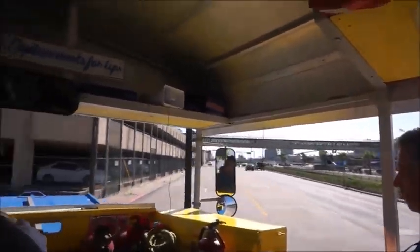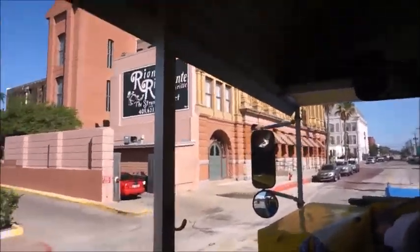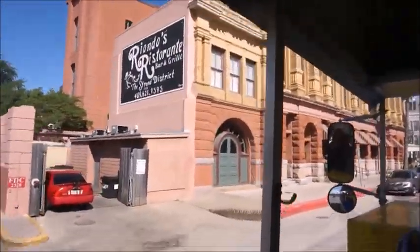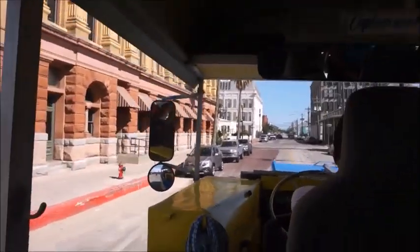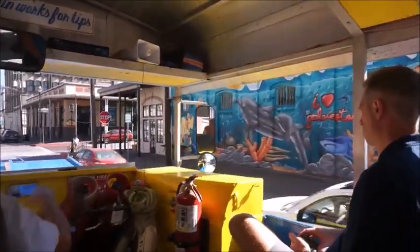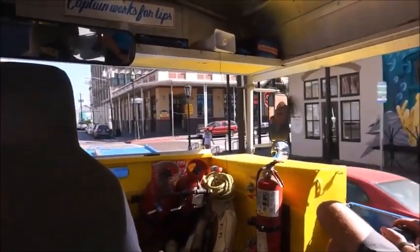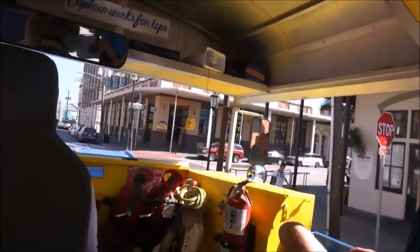Now, coming up on our right here, on the side of the building, they just did this just last year. They brought in a couple of artists and painted this mural, this seascape, on the side of the building. It's pretty neat to look at, and it's a really good place if you're down here on the Strand to walk up and stand under the I Love Galveston sign there and take some pictures. Take some pictures and post them into your social tweety, Facebooky thing.